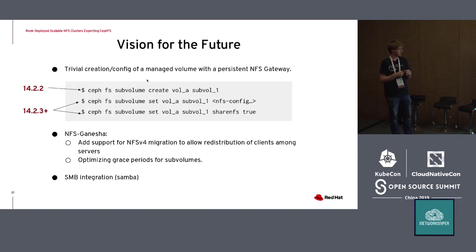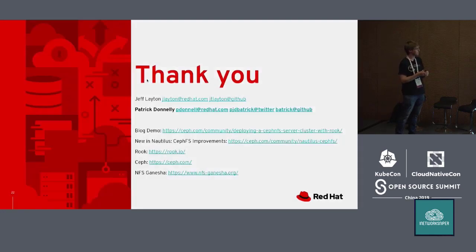And then finally, optimizing the grace periods for sub-volumes, because right now all the NFS clusters are within the same logical cluster in terms of grace periods, when that may not be necessary because subvolumes within CephFS may not share any inodes, so there is no shared state between subvolumes. It would be better for the NFS server clusters to be isolated from each other and not enter grace periods together, because there would be no conflicting state between them. And then finally, it would also be nice to use this for SMB.